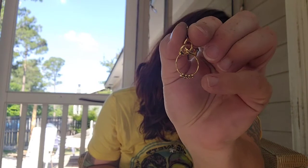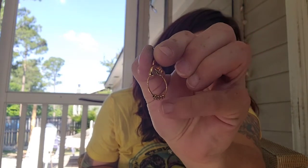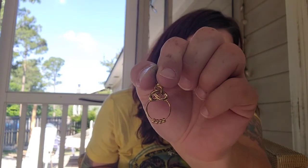This is like a charm slider. It looks like it's marked. I'll have to look with my loupe. It's definitely marked with something. Yeah, I can't make that out without my loupe. But it's supposed to hold, I think, charms in between these beads. So that's kind of cool. I'll have to try to make out what it says.